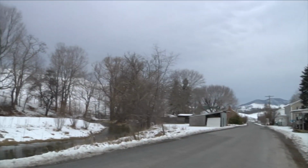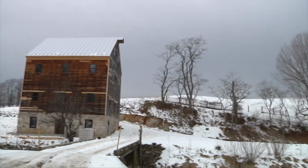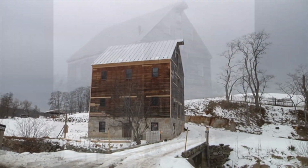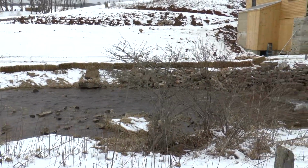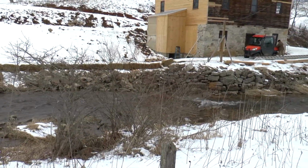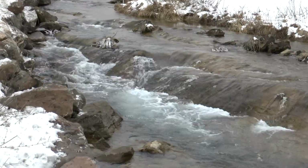The New Hampden Mill is one of the few surviving mills in the county, and the only one that still boasts its original outward appearance. The original mill was powered by water. And oh, what water it was. Just next to the mill is the south branch of the Potomac River, just 5 miles from where the famous river begins.